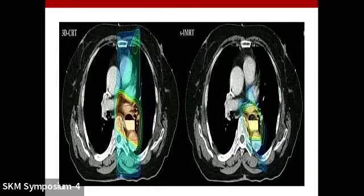I can show you this was the technique we were using previously, the 3D conformal technique. We can see this is our target, but normal structures, both lungs, cord, and heart, are in the field of radiation. Moving to IMRT, the target is well covered with the radiotherapy dose, and the organs at risk are still minimized.